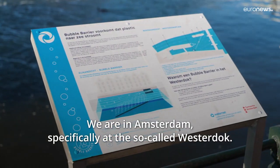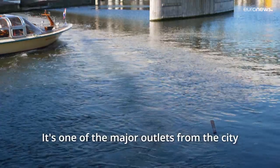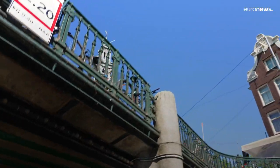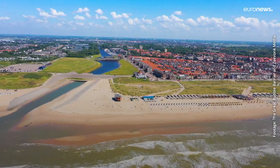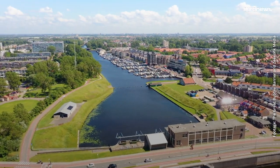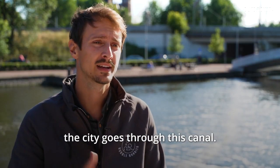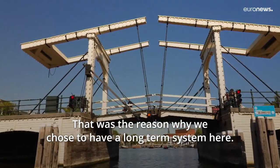We are in Amsterdam, specifically at the so-called Dock. It's one of the major outlets from the city that lead towards the North Sea. The majority of the water leaving the city goes through this canal. So that was the reason why we chose to have a long-term system here.